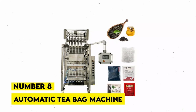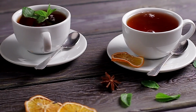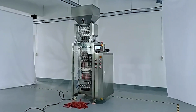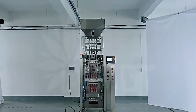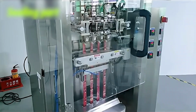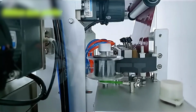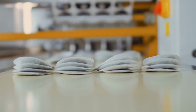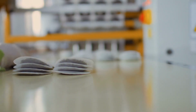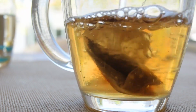8. Automatic tea bag machine. Tea is one of the most consumed drinks globally. Yeah, but local blends and herbal mixes, that's a niche. This machine fills and seals pyramid or flat tea bags with precision and consistency. Source ingredients in bulk, create unique recipes, sleep aid, detox, energy, and pack them like a pro. Sell branded tea boxes online, to cafes, or even white label for wellness brands. Low overhead, minimal training, and high perceived value per unit.